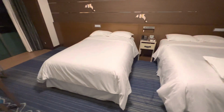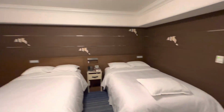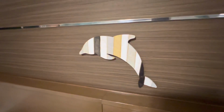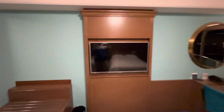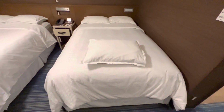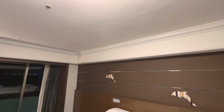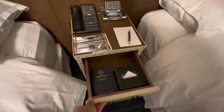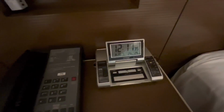Like I said, we have 2 double beds in this room. And then there goes that ocean motif continuing with these strange wood panel dolphins. I love them though. There are a lot of rooms with a lot of different style and colored dolphins here. I've stayed in a lot of them. Sorry, I wasn't recording room tours yet at the time, so they're not very well documented. But yes, climate control over here. I like the ceiling's a good height in these rooms. Nice and high. We've got tissues and the Bible and washcloths and this kooky Citizen alarm clock.